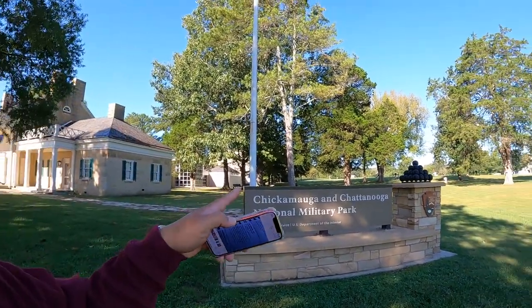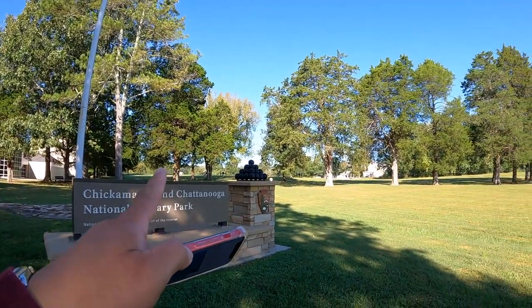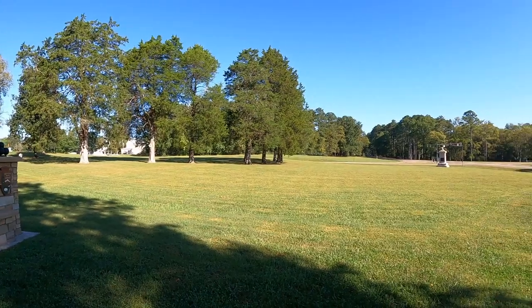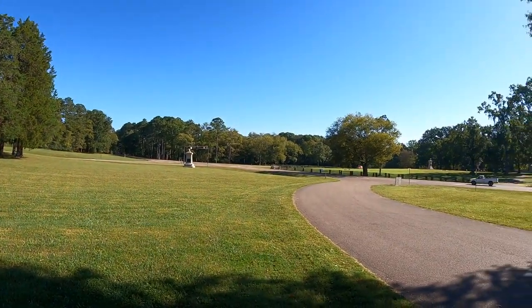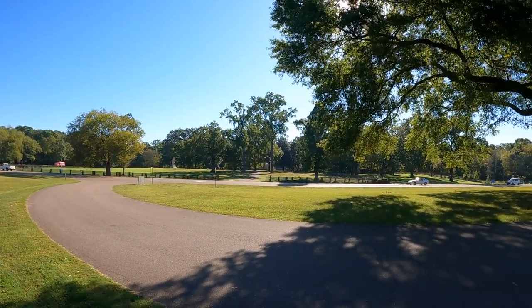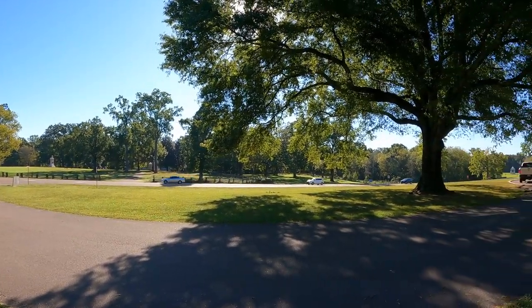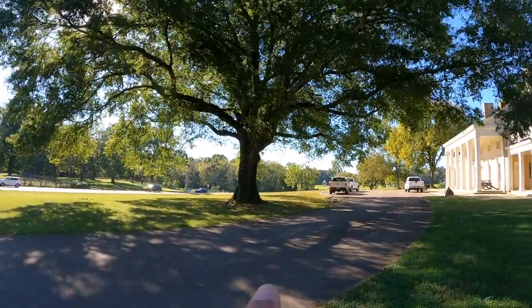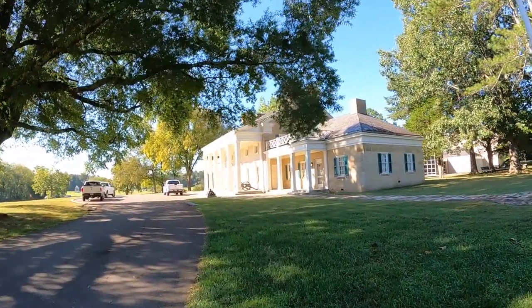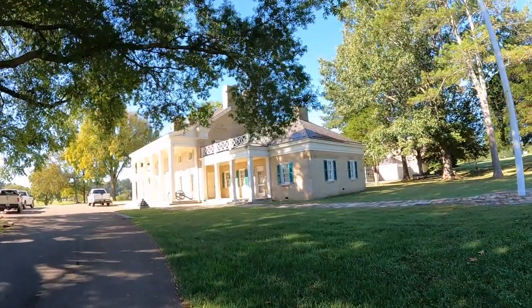It's a beautiful park. We got cannons over there. Military housing that looks like it was from the 1800s. Over there, more. There's a memorial statue over there. But right now we're gonna go to the visitor center. Beautiful building.